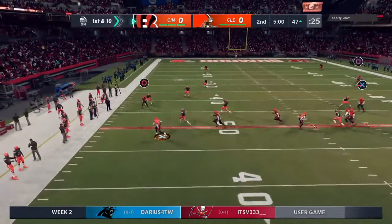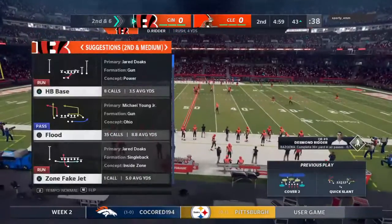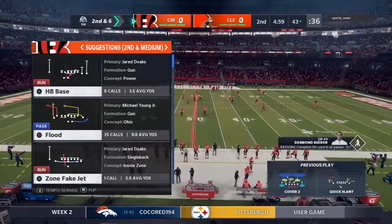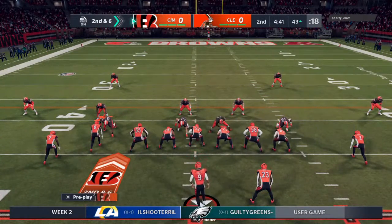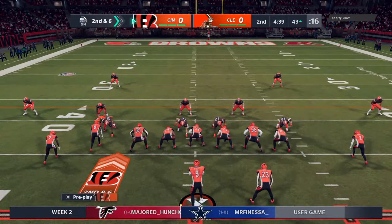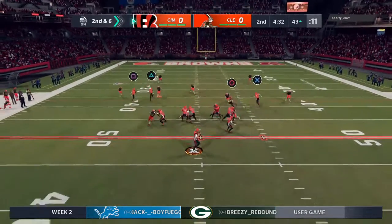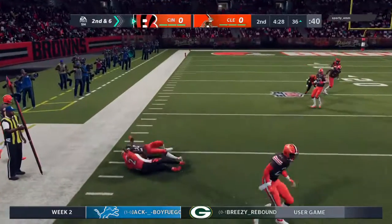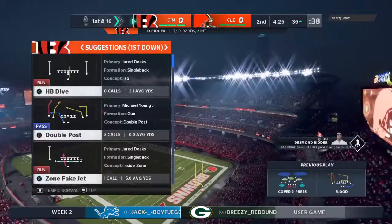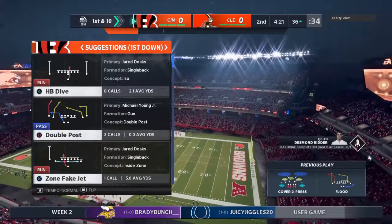Buying time to his left. He'll run it, and he'll go down inside the 45 before going out of bounds. He'll wind up getting right about 4 there on the scramble, and it's 2nd down. Meanwhile, the throw here is complete, and here he'll be brought down a little shy of the 35 at the 36. 7 yards there and a 1st down.